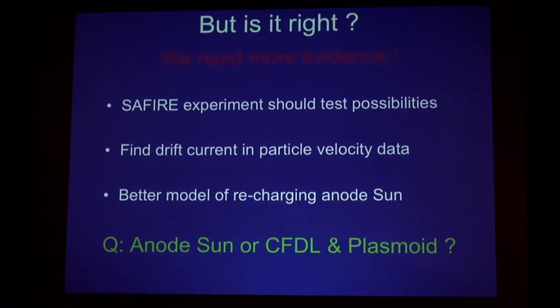But is it right? I don't know. We need more evidence. But I do suggest that the forthcoming SAPPHIRE experiment should keep an open mind as to whether the Sun is an anode or not. And I think the Thunderbolts project either has to find convincing evidence for a drift current towards the Sun and a better means of maintaining the anode voltage, or perhaps we have to consider abandoning the anode Sun.